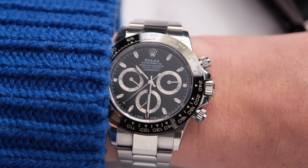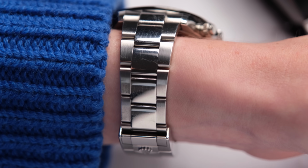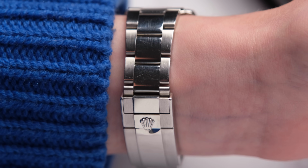A lot of people don't love the bracelet PCLs, and I get it, but I really love the way it makes this watch feel. And honestly, I wear mine a bit rough. You can probably see the scratches and little love marks all over this watch, especially on the clasp, but I kind of love it.